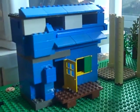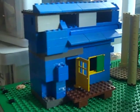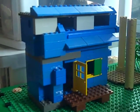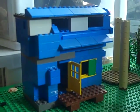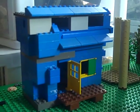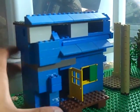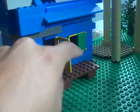And here's the big house, all painted in blue. And here's the big house, all blue like they say it is in the book, I believe. And I know it's not like 3 or 4 stories like they say it is, but unfortunately I didn't have that many blue bricks. So there's the porch. I know it's not too big.